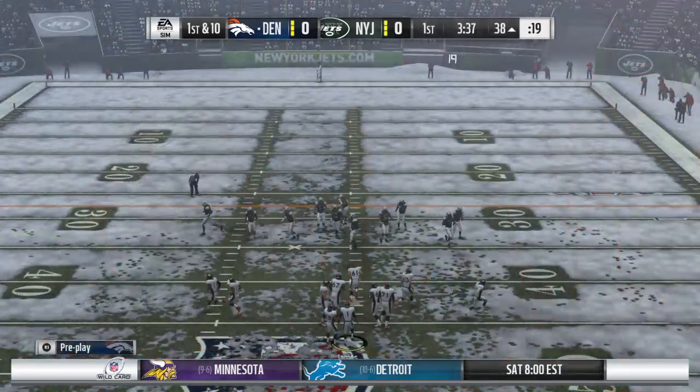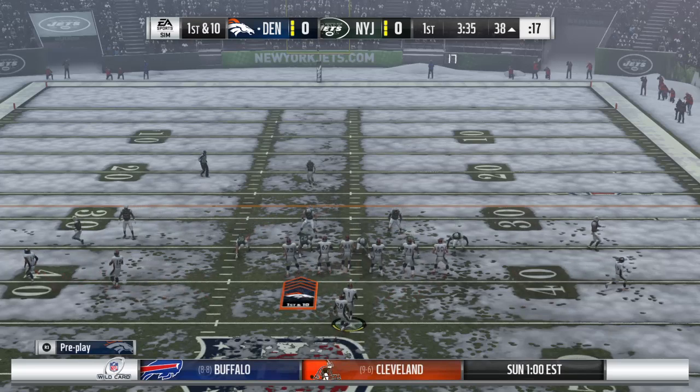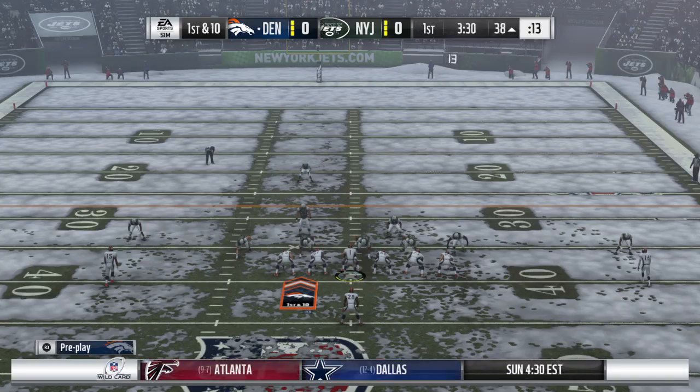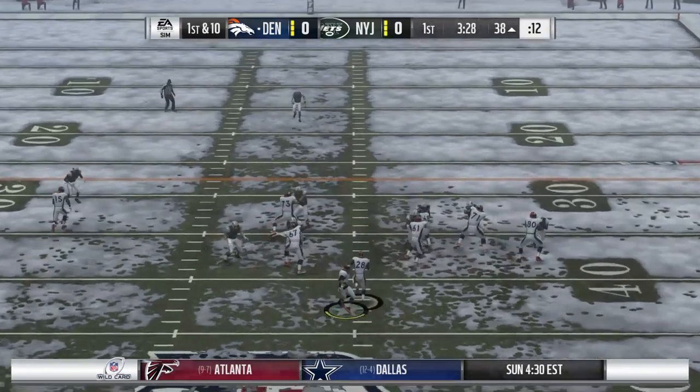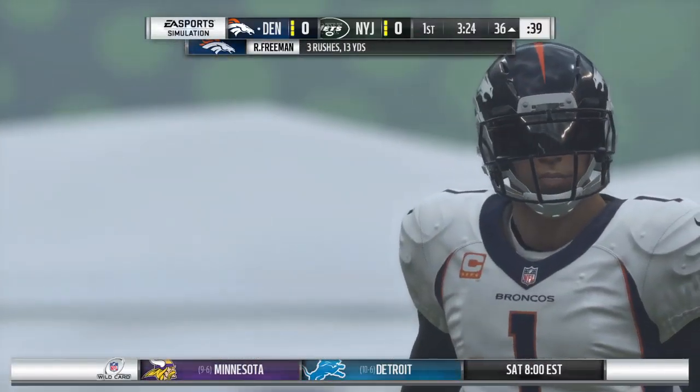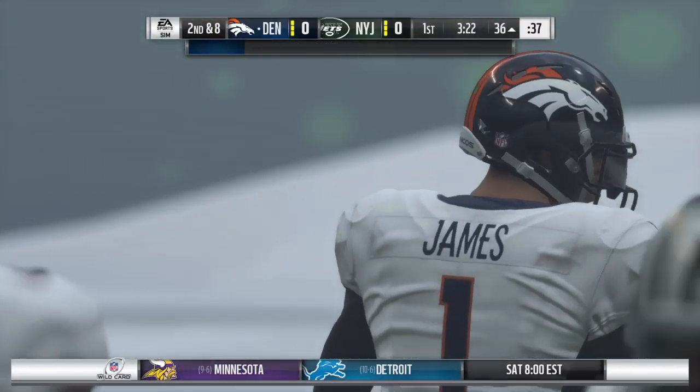So here's a 1st and 10 at the 38. This is Freeman on 1st and 10. And he'll take this one down to the 36. Give him a couple on the carry there.